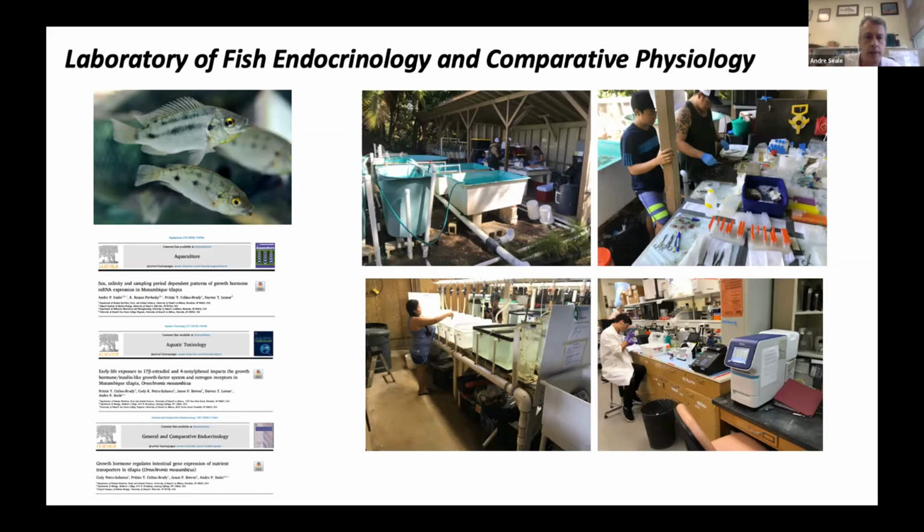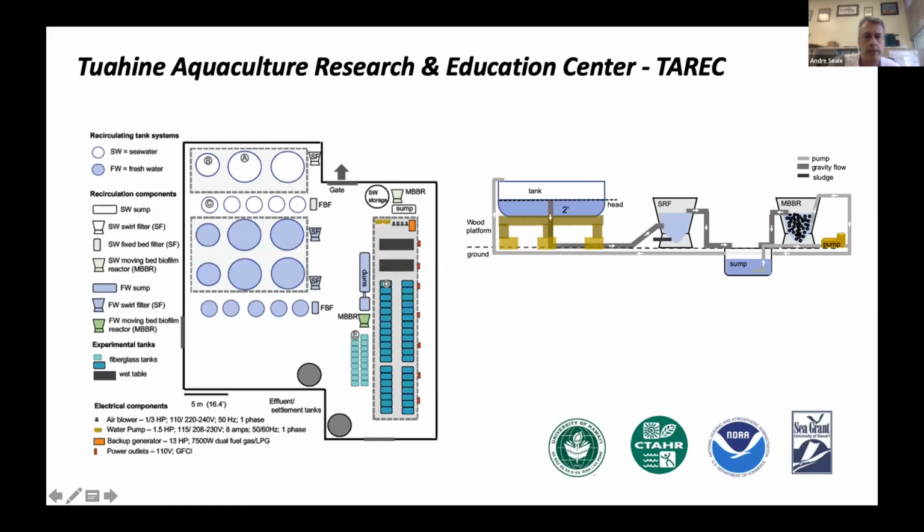And that leads me to the next point, and that is the effort to actually build a facility on campus over in the Halituahini area, which is in the Magoon. This is an ongoing effort that has taken quite a bit, but this is a CTAHR funded project, and we've leveraged it towards our grants with Sea Grant and so forth. The idea is to establish a facility on campus, which can be used for further training and research.